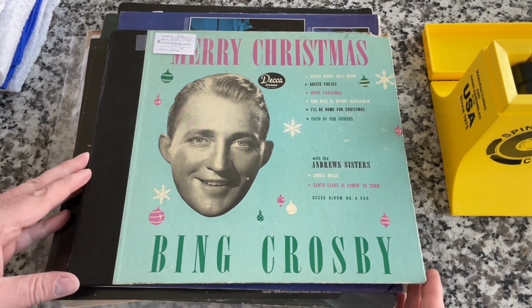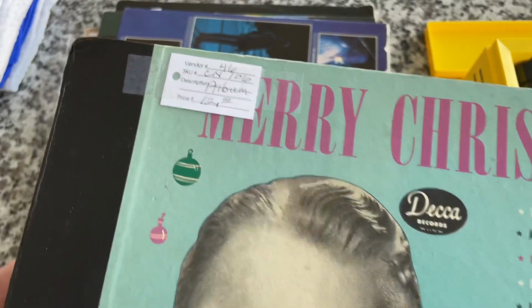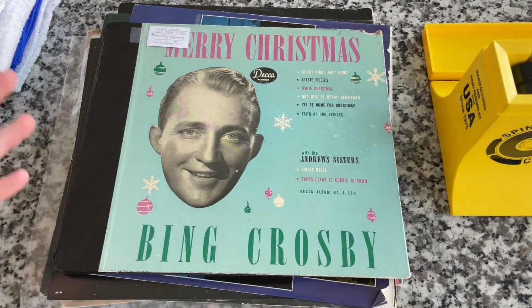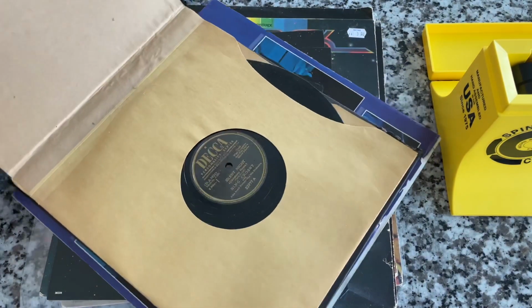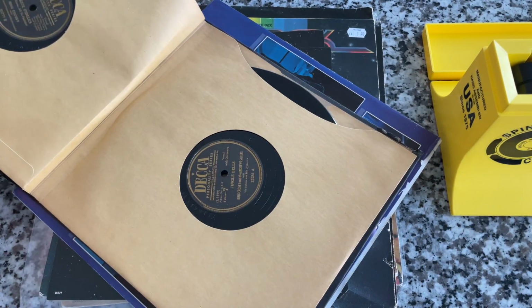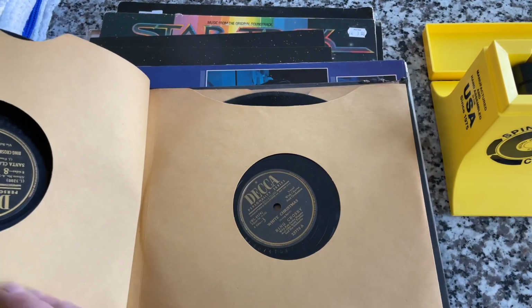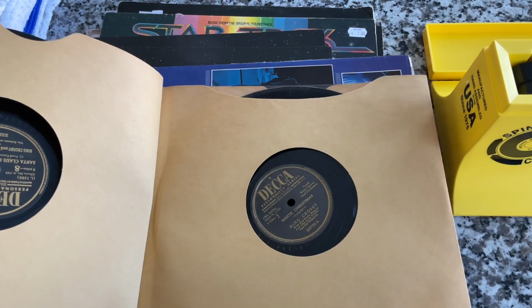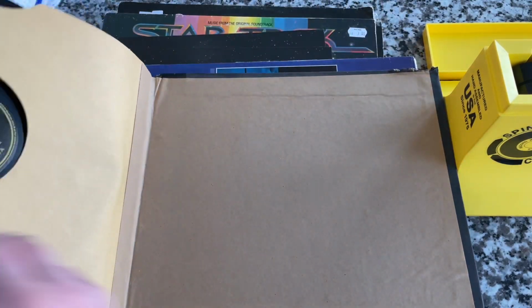So, this beautiful Decca record album. This was $12. Which, for a good artist, I think that's a killer find. If it was a lesser artist, these are usually more like in the $5 range. And we got all Christmas records on these beautiful Decca discs. Everything's in really A1 condition. White Christmas. That's awesome. So yeah, some really cool stuff for us to review when we get closer to Christmas.